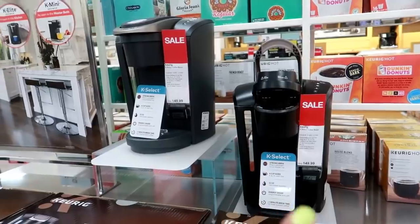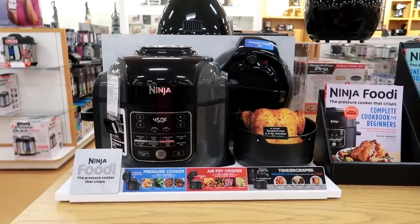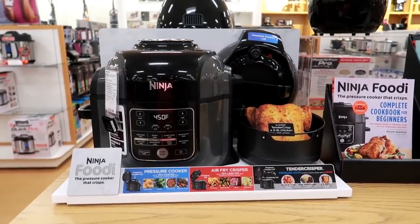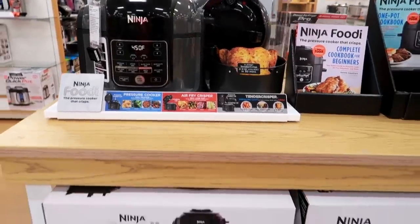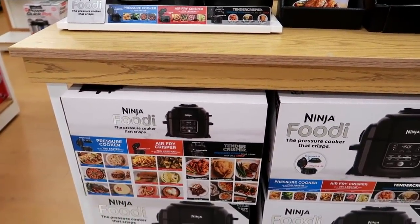Just in case somebody's looking, they are $149 right now. Okay, lately my son has been trying to get me to buy the air fryer, and I'm almost tempted. Does any of you guys use one of these? If you do, what do you think?